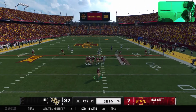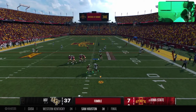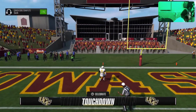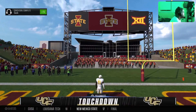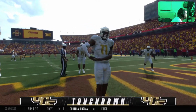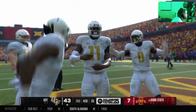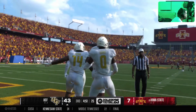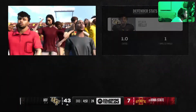To the air, it's Beck. And he's all bottled up, and now it's worse. The ball's loose. Defense just cradling that fumble and securing it. Touchdown, UCF! Don't just get the ball, score with the ball, and the defense did. The defense striking with a scoop and score touchdown.